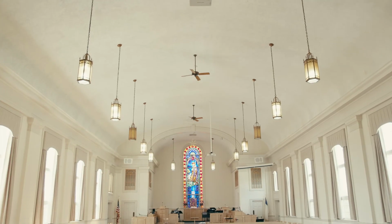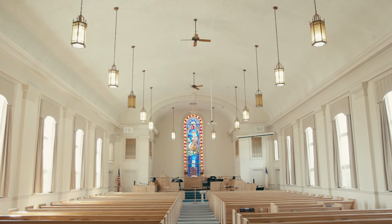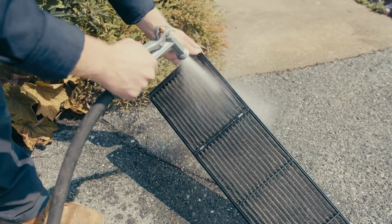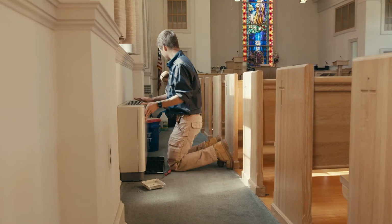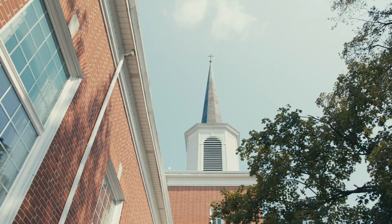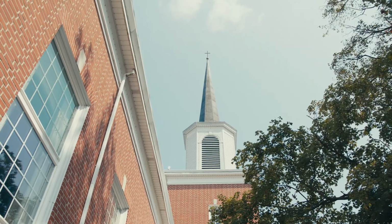and it's turned out to be a wonderful addition to our building, but we want to make sure that we have the best service possible to keep it running in tip-top shape so that we can be taking our time to do the things that we are about. That's serving our congregation, serving our community. So JK gives us the support that we need there with the mechanics so we can do what we're called to do.